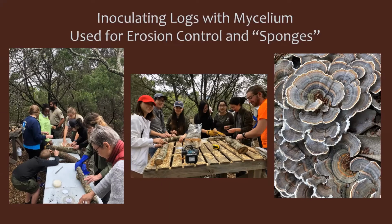And then we'll put them out on the landscape for erosion control and things like that. And that's turkey tail on the far right there. It's medicinal. You can take it and make a tincture out of it. They sell that. It's supposed to be really good as a boost your immune system, antiviral, antibacterial type thing, and anti-tumor, according to some Japanese studies. So it's a really great mushroom.